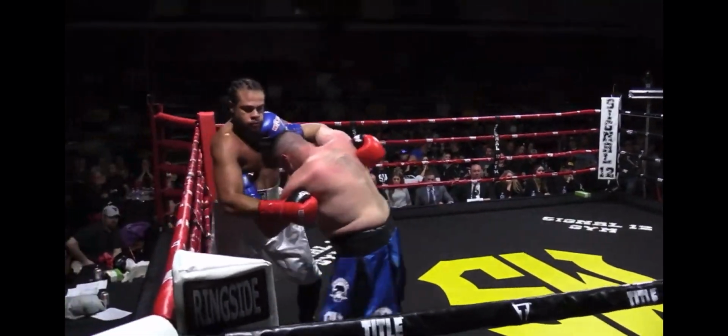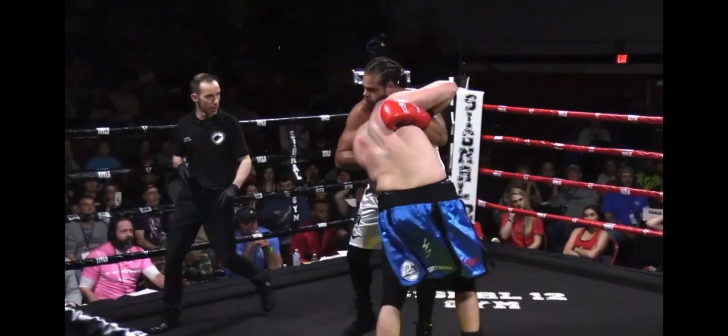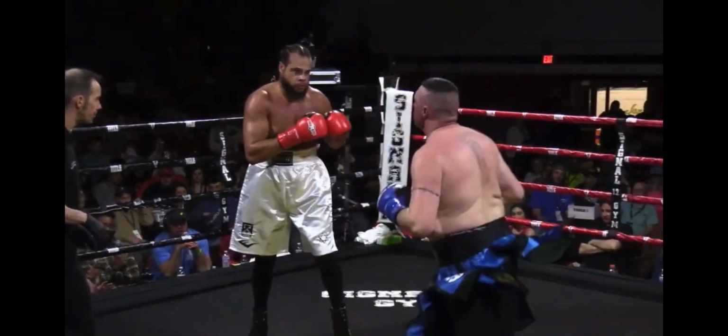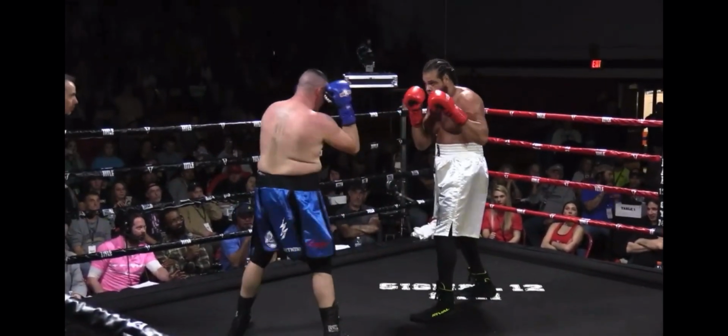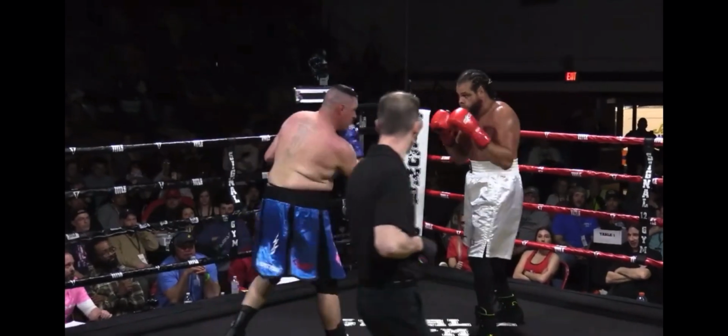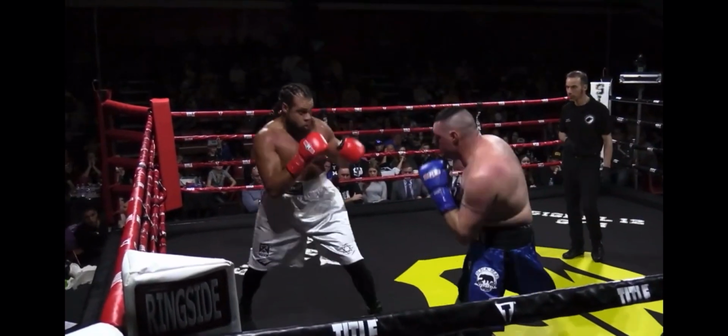Hey, Kahlil Smoot's hands look smooth coming out here. Oh, yeah. I was impressed the last time. He was really comfortable through some good combinations. Looks like he's got some type of scar there on his back. Maybe he's had some type of surgery on his back or something. Being a big man like that, that's impressive.